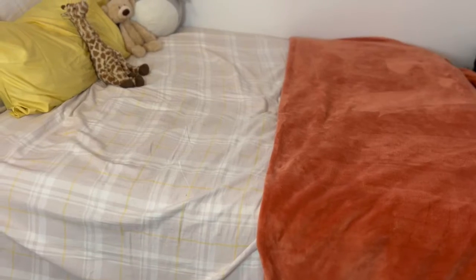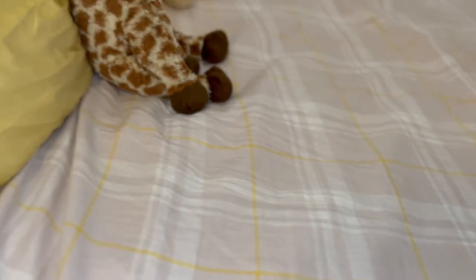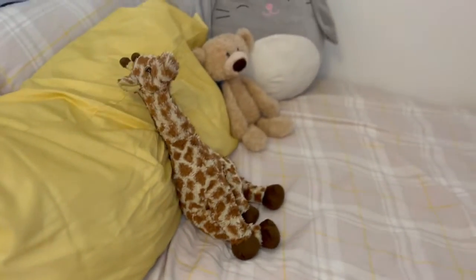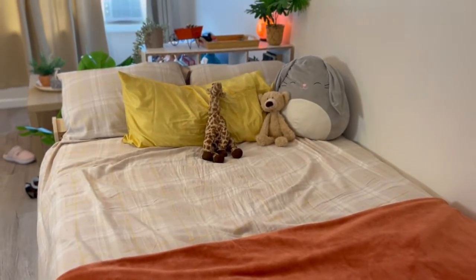This is my bedroom. I love her. This might be my favorite spot in the entire apartment. My bed is so comfy, so cozy. I recently got this new duvet cover from IKEA, and she is just my pride and joy. I love her so much. I could cry from how much I adore her. Paired with that, I do have my nice luxurious orange blanket.